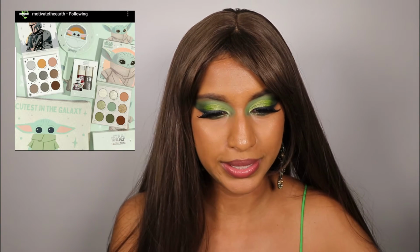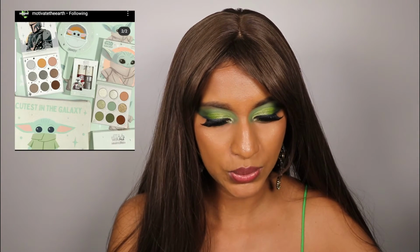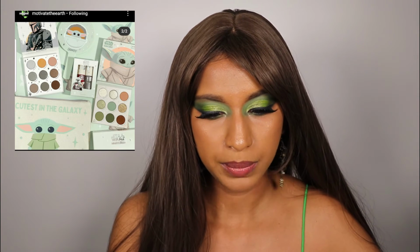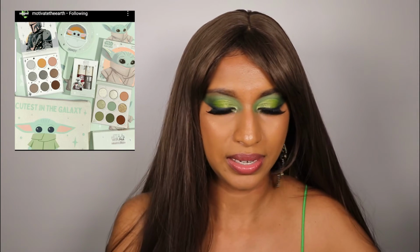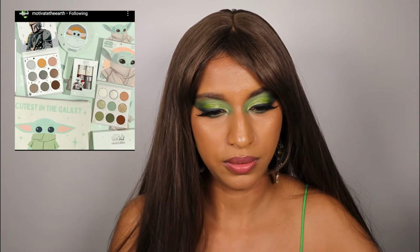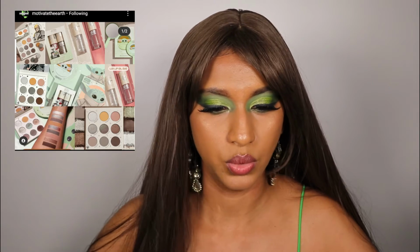Colourpop has released another Star Wars collection palette, and I just wasn't really excited about this. I thought the Child one was kind of cute, mainly because it had those greens and seemed very pretty. But I'm coming to this one and I'm seeing grays, and I just don't feel like these colors are going to make me personally feel really happy to use them. I'm just not particularly drawn to it at all.